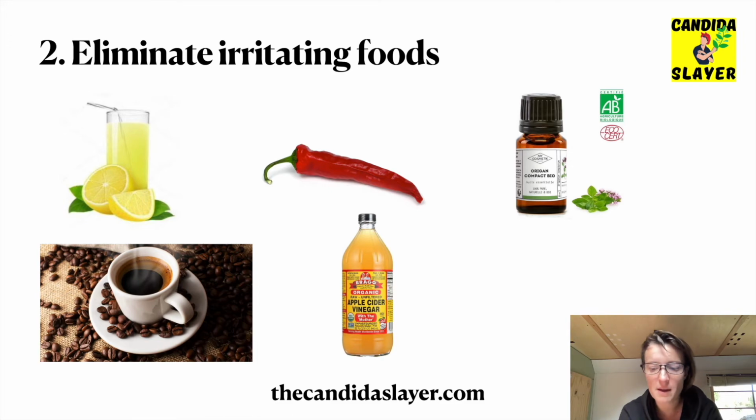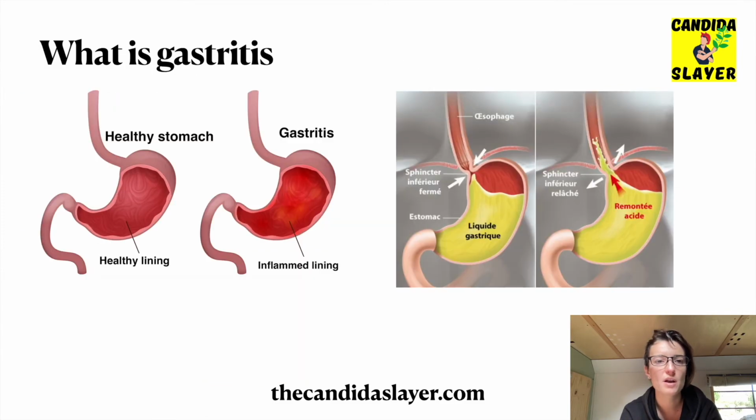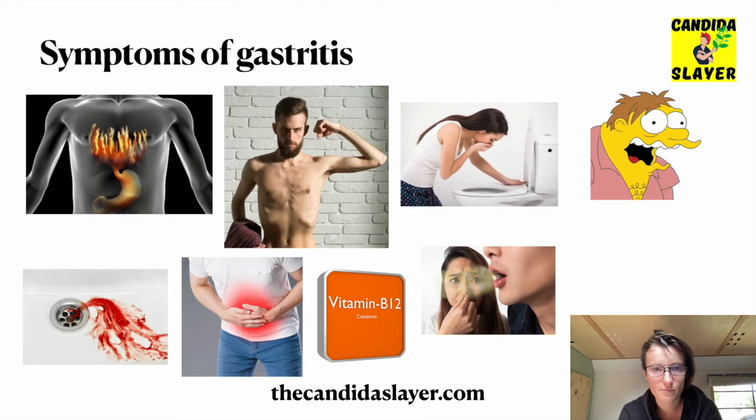So that's mainly for people who have gastritis, like here on the left side of the slide. When your stomach lining is inflamed, then you will have to stop eating very acidic or very spicy foods. If your gastritis is more like the one on the right, then it will be different. These foods won't irritate you.